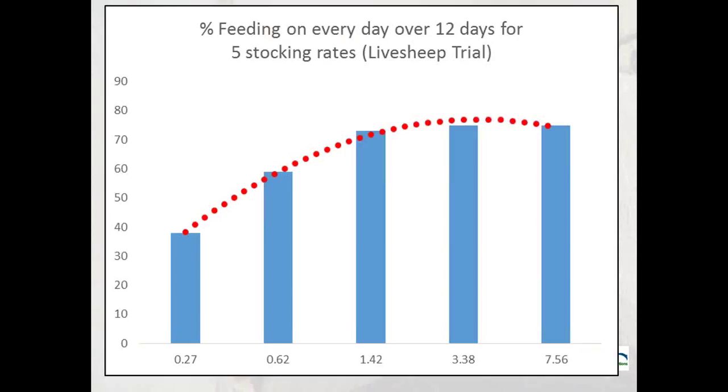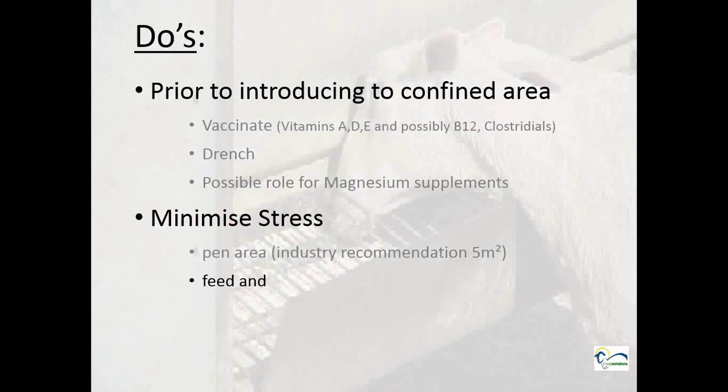That can be supported by the current graph on your screens, which is a live sheep trial conducted at Portland, where they looked at the percentage of stock feeding every day over a 12-day period at five different stocking rates. And when we get to about that 5 square metres, it doesn't look like there's any significant improvement in the percentage feeding, and we pretty well reach a limit to that.